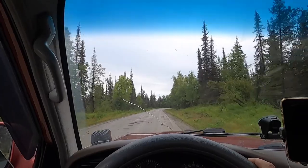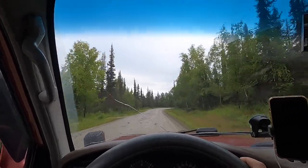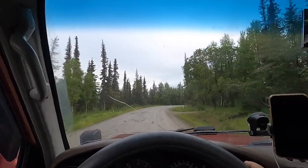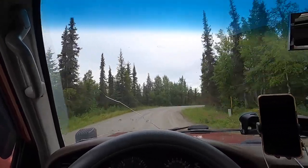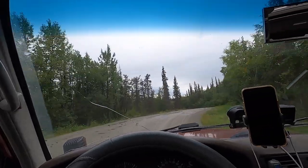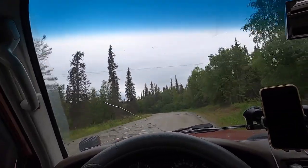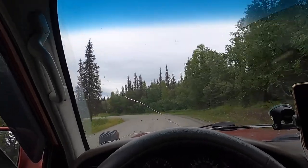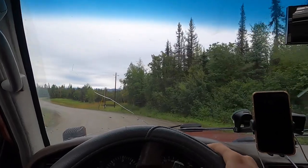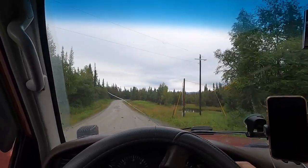We're finally on the unpaved road of Hatcher Pass from Willow to Palmer. This road is very doable for a lot of tourists. If you want to just drive your car or your SUV, you don't need anything that's an off-road rig. A lot of people just come out here with a regular all-wheel drive SUV and can still enjoy this road, this pass they call it.